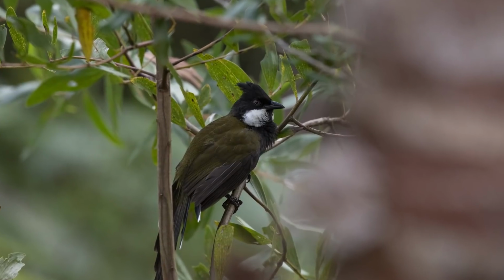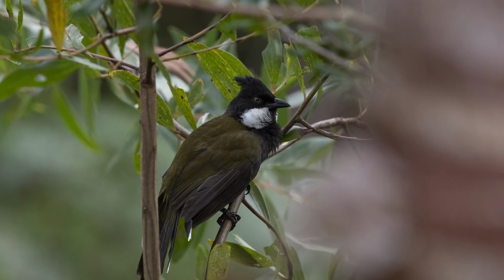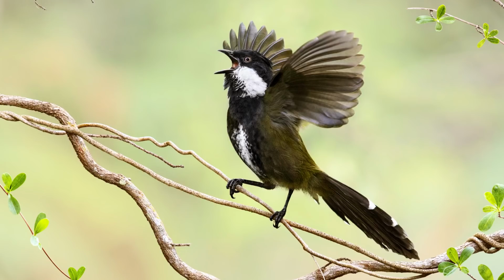One good example would be an eastern whipbird. It's a very secretive bird that many people hear, but it's very hard to see. It's usually right amongst the bushes, in the clutter, in the midst of a dark rainforest. So instead of just trying to chase the bird through the rainforest and not being very successful, I actually looked for locations and eventually found a spot where I could get that bird out in the open with a nice background and decent enough light to get some nice images.